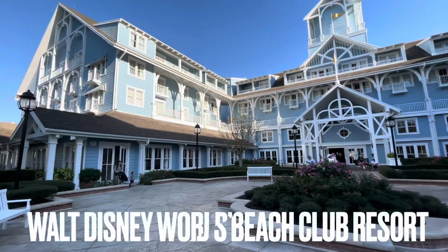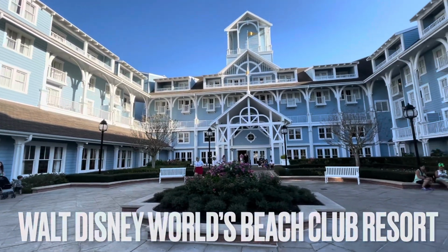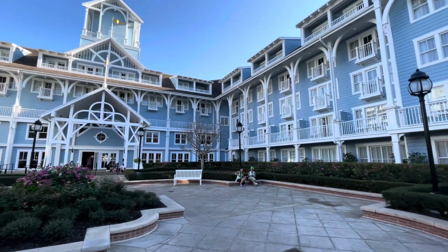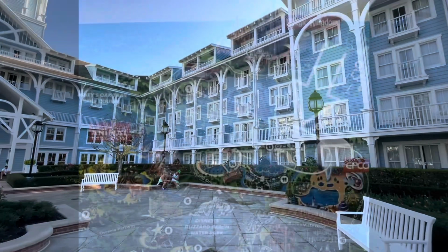So the Beach Club is one of Disney's deluxe resorts. It's absolutely beautiful, has its own beach, go figure. It's on a lake opposite the boardwalk, great location.